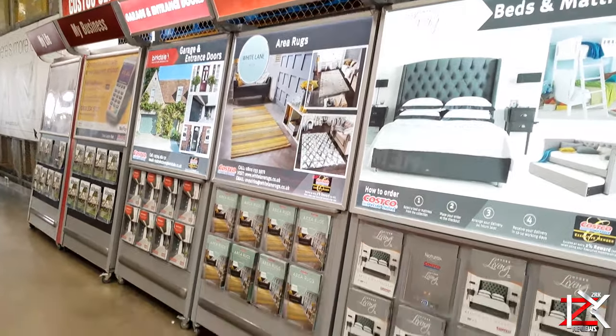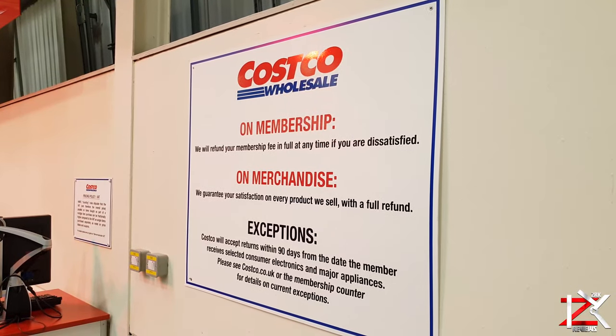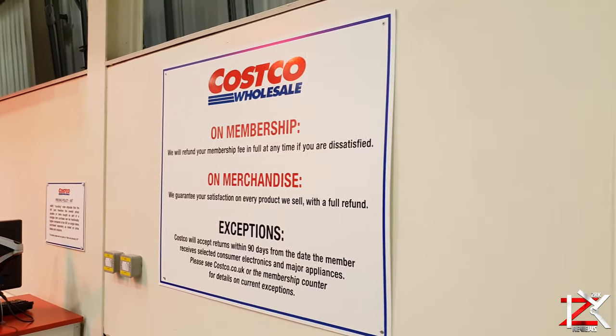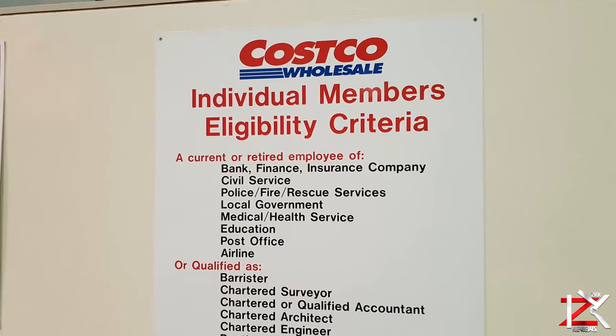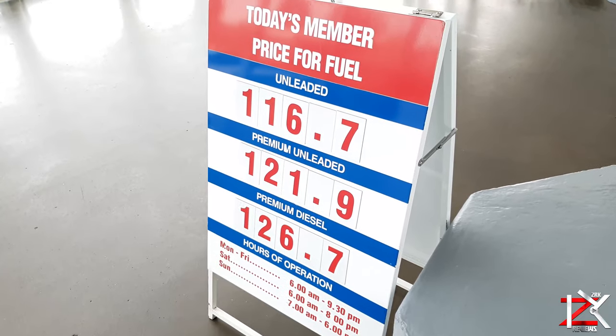So personally, why I shop here maybe once or twice a month is because of the different foods and drinks you can get in bulk when I need them, the delicious big cakes, and finally, cheap, good quality fuel that is better than the supermarkets.